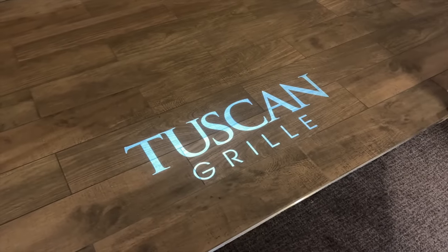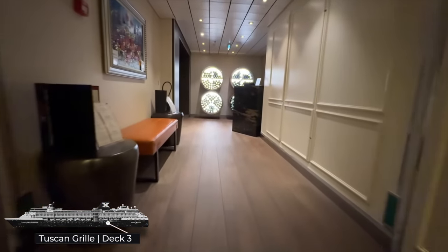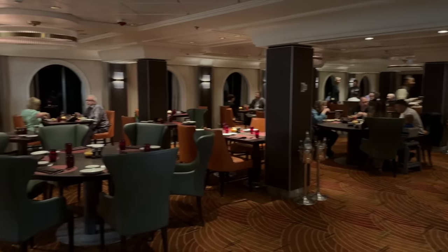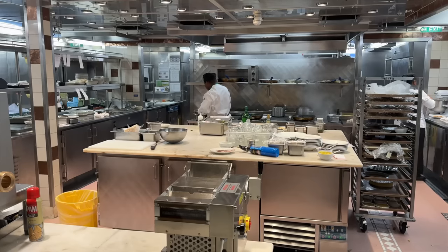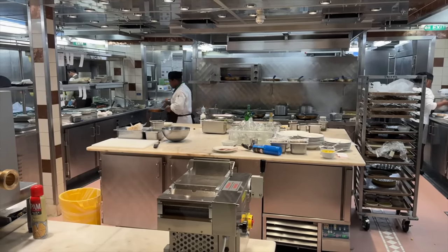Now we must journey down to deck 3, as we have a reservation at the Tuscan Grill. This is the ship's Italian speciality restaurant. Being totally transparent, the restaurant feels quite dated compared to the modern facilities throughout the rest of the ship. Though I do love being able to see right into the kitchens, always the sign of a good restaurant, nothing to hide.